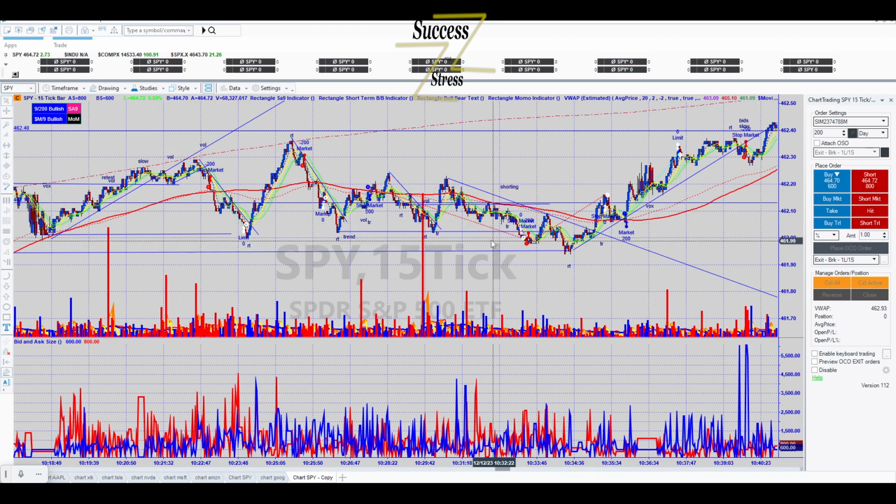That was good. Shorted here. No, I think here I was attempting to go long. Okay, yeah. So here I shorted and that was a good play. And then here, I don't know why I was going long again. Here I was going long. Maybe I felt like it was about to range in a channel. And so here I went long and then I got out down here.